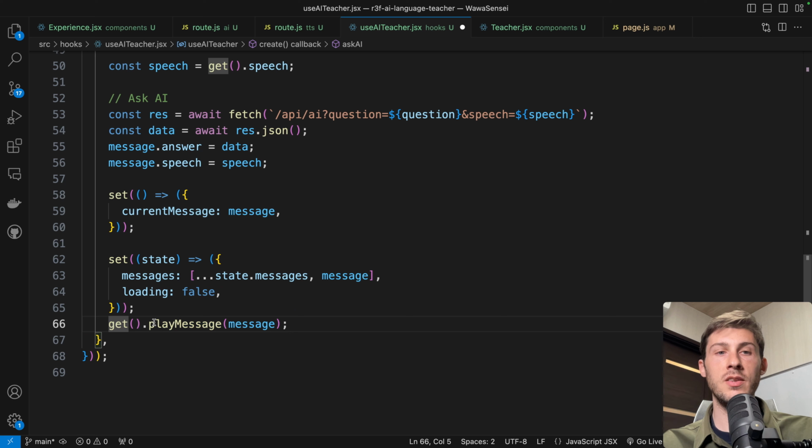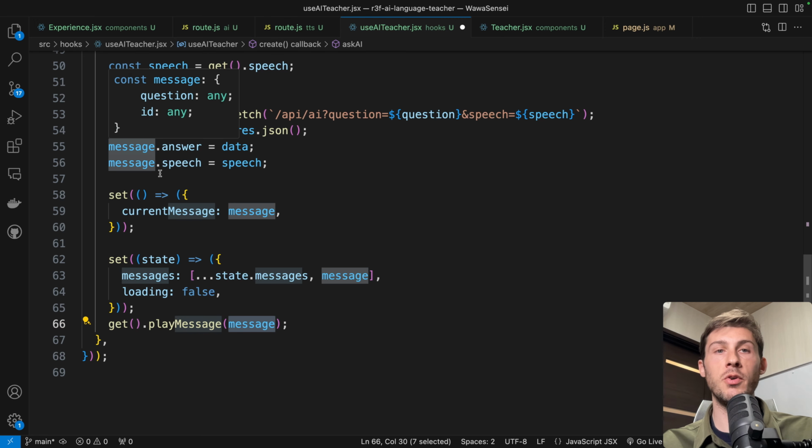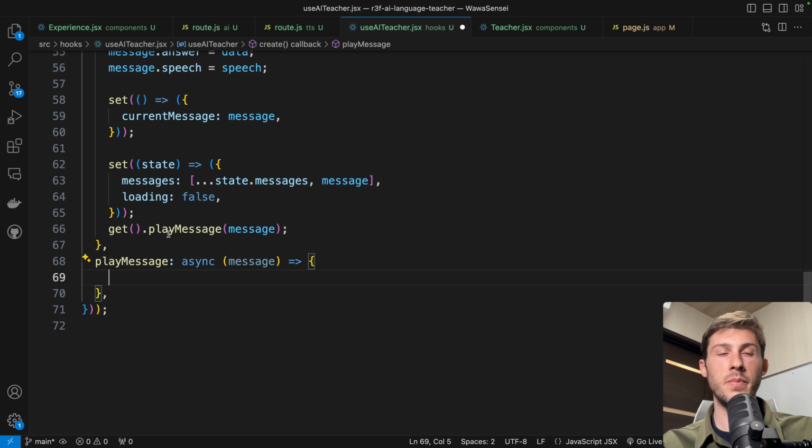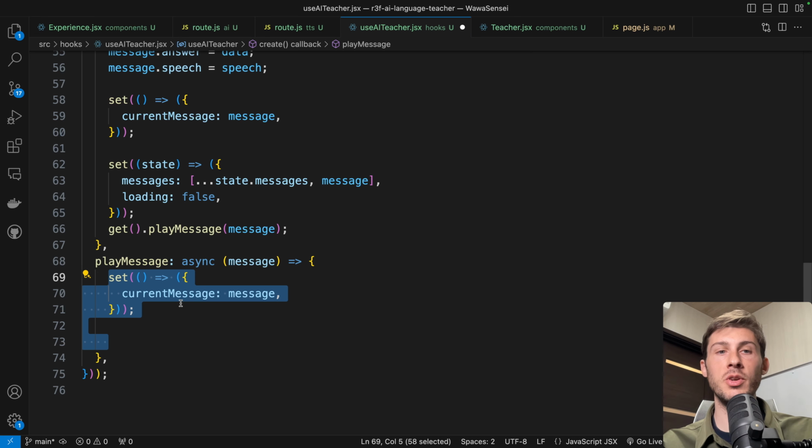So we create a new method named playMessage, and we'll pass it the message we just created that contains all the information we need. playMessage, we will call it directly from askAQuestion, but also from the front end when we want to play the audio again. So what we do is we set the current message to message. Even if it is the case here, when we fetch the question, if we just use the play button on the blackboard, we will need to set it to current message.